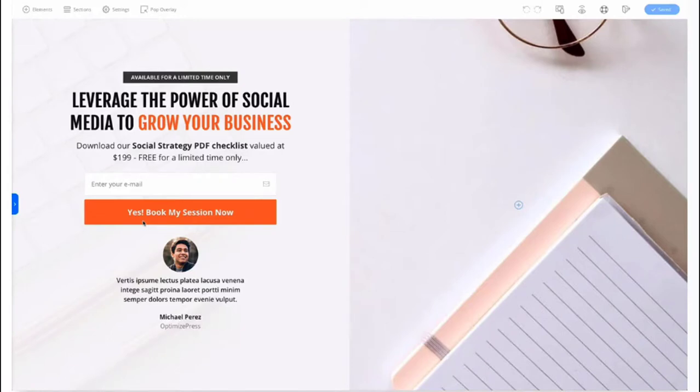So with all this in mind, we have built the editor so that it's super easy to use. The first thing I want to show you is the flexibility, because we have full visual editing. Everything you see on the screen, you can change and affect.